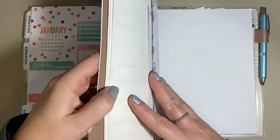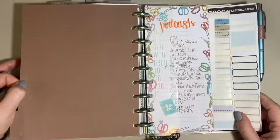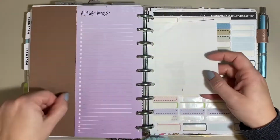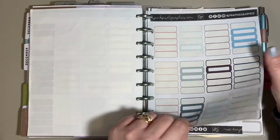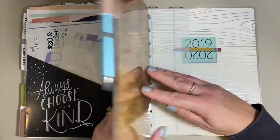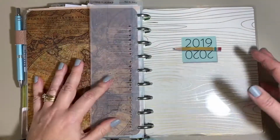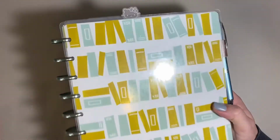And where the money's going. And then behind that, I have just my podcast list and some other notes, some random stickers in case I need some, which are running low. I'm going to have to print some more. And a couple of half sheets, a paper holder, my pen holder, dashboard, my check it off stencils, and the end. So now we will get into decorating for next week.